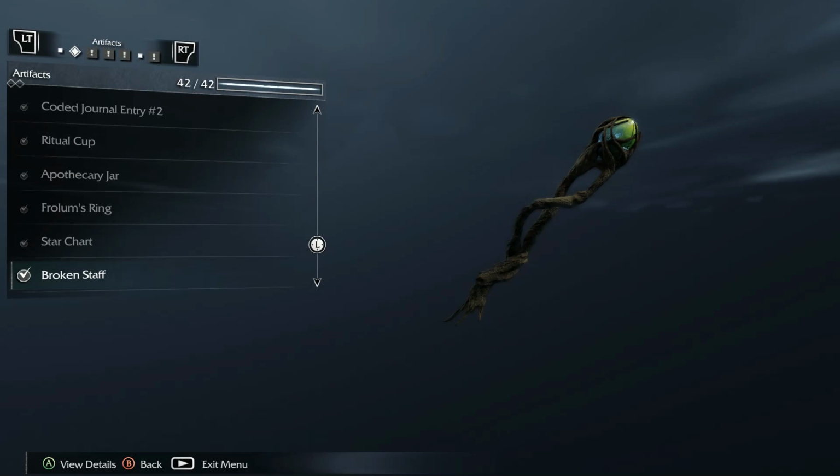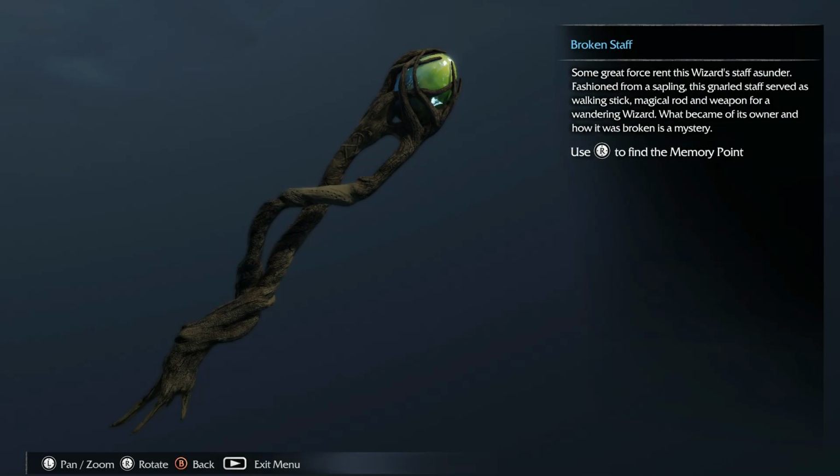A broken staff. Uh-oh. Some great force rent this wizard's staff asunder, fashioned from a sapling. This gnarled staff served as a walking stick, magical rod, and a weapon for a wandering wizard. What became of its owner and how it was broken is a mystery.